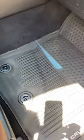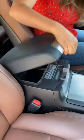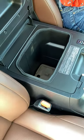Pretty cool. These all season weather mats make it really easy to clean if you're going hiking. And then you also have a place to cool your beverages and sandwiches inside. But to be fair, the Cadillac also has one.